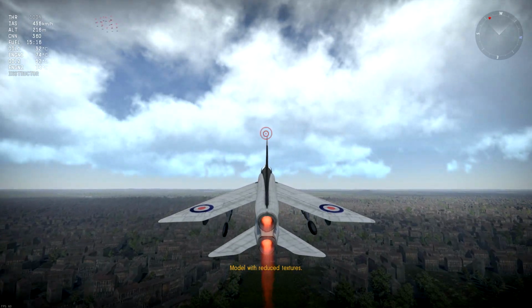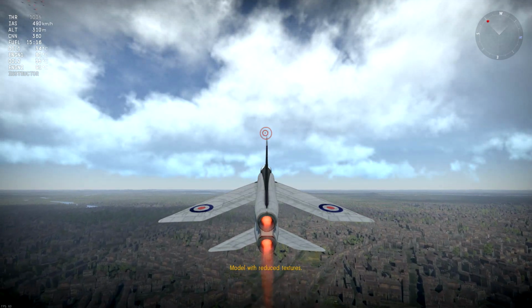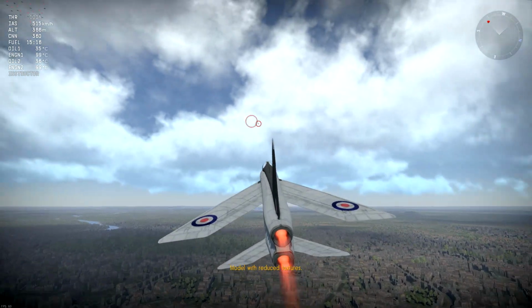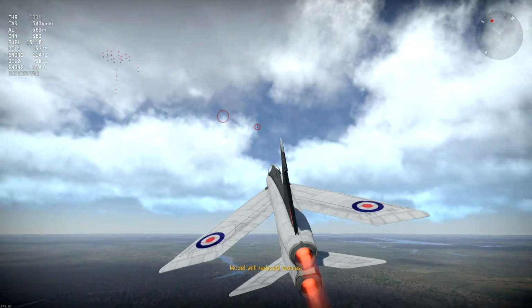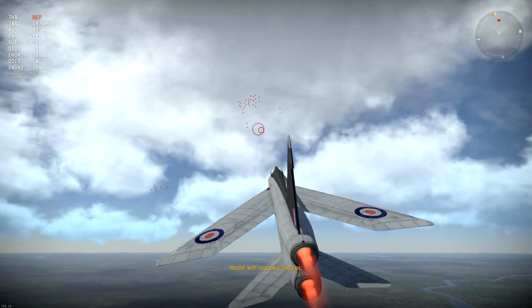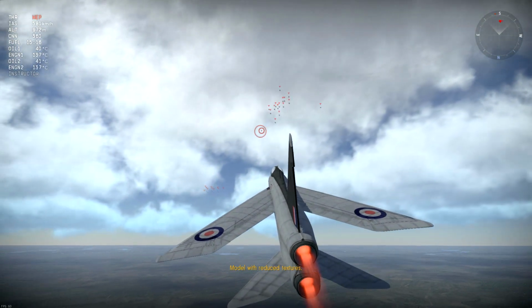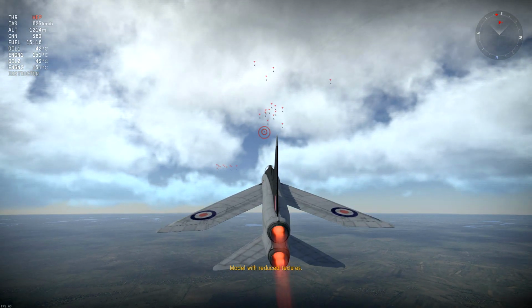A lot of downloads have already been made of this model. It was made by Snozzletopf. It's pretty impressive. It's the BAC Lightning F1, or English Electric. He's saying on the page, and the download link is going to be in the video description, that there's already been 5,000 downloads. So clearly, a lot of people are pretty excited for these what-if type jets.